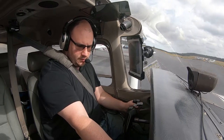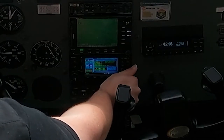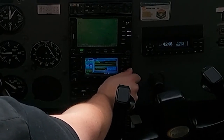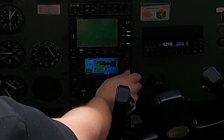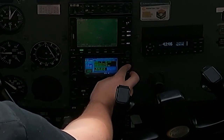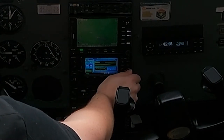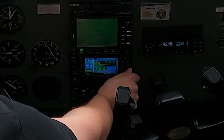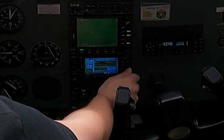Flight plan. We're going to be going to Dixie first. Dixie, D-I-X-I-E. Enter. Then Robbinsville. Dixie, Robbinsville. Yardley, Pottstown.